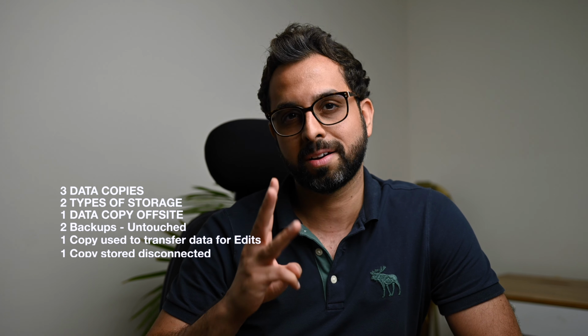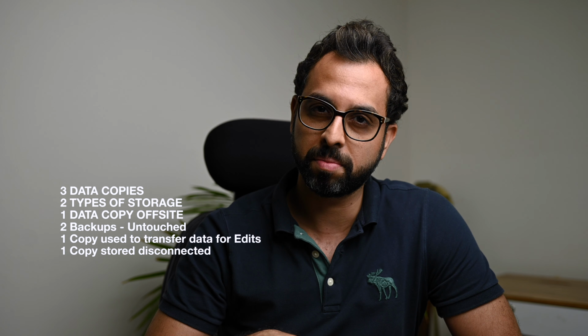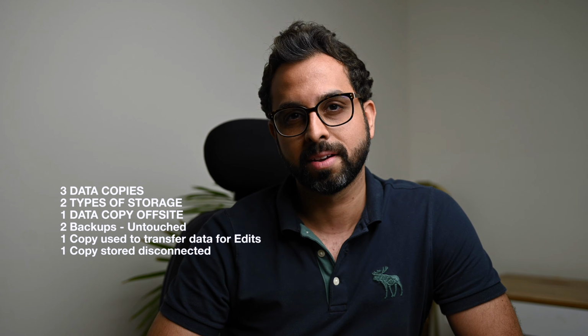So in our studio, we have 3 copies of the data, and we have one data copy which is stored offsite. Now, while we are taking the data offsite, what we also do is we take an entire data copy and store it on a cloud server. So at any given time, we have 3 data copies in our studio, one copy which is stored offsite in a locker or at a residence, and one copy which is stored in a cloud server. So we have 3 copies, 2 types of medium, and one data copy stored offsite. That is our modified 3-2-1 data backup strategy.